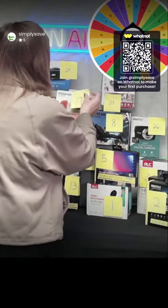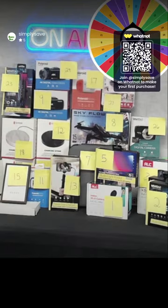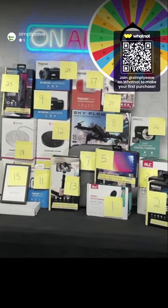Would you like to shuffle or spin? Shuffle or spin? That was good. Oh, we don't have any music today. That's okay. Spin. Okay. Good luck, Nexton. Let's go.